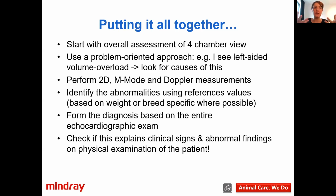Okay. If you see concentric hypertrophy of the right ventricle in a young puppy, for example, a boxer puppy, then you will be looking for causes of right ventricular concentric hypertrophy, for example, pulmonic stenosis. Okay, so you will think about it while you're doing the echo, and the abnormality that you see first will guide the rest of your exam.